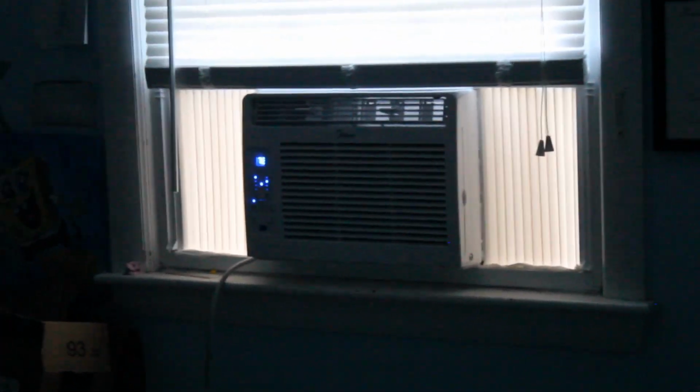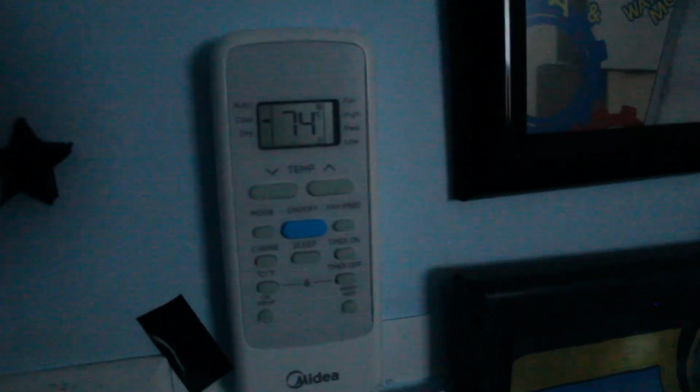As for elsewhere, my bedroom, it's obvious. Come in here for a second. I've got my air conditioner, not on right now, but it's going to be holding the weight in here, keeping it cool. My air conditioner's doing a lot of work to keep it cool here.